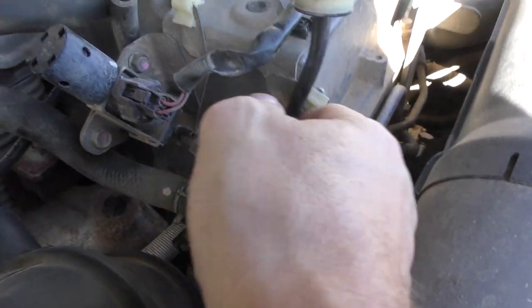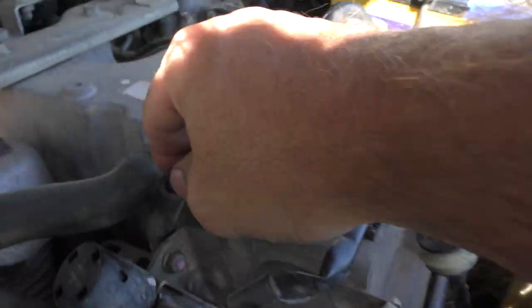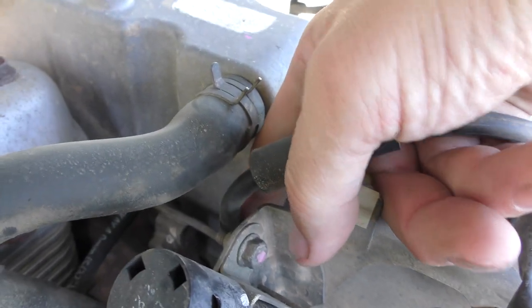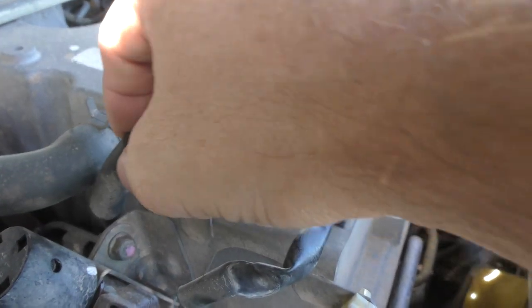So take that off. You can see this is actually two sections. So there's this thing in the middle. Don't know what that is. I don't know if that's a little filter or something along those lines. But you'll get two sections of this. This actually goes and attaches onto the side of the engine here. Hopefully you can see that. There's the pipe coming out there. So cut yourself one length. This is like a little heater shield or a rub shield. So put that back on.